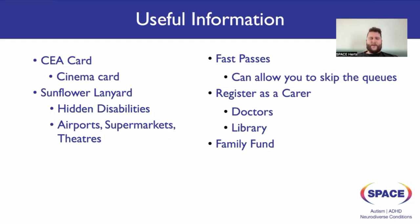Many attractions will offer fast passes to families with a disability. It's always worth contacting somewhere for a day out to see whether a fast pass is available. You may also wish to register as a carer with your doctor and with your library. When you register as a carer with your doctor, you get a free annual health check to keep you healthy. When you register as a carer with your library, you will have a longer borrowing period and you may be able to borrow more items at one time.